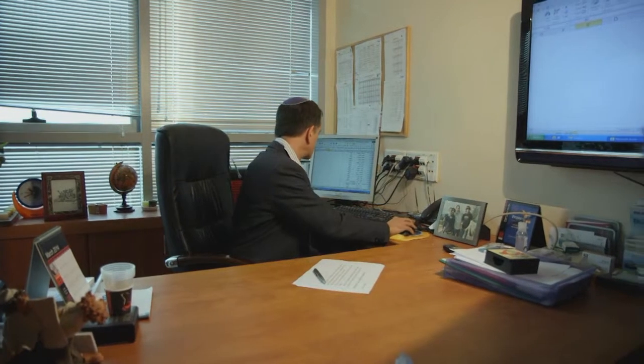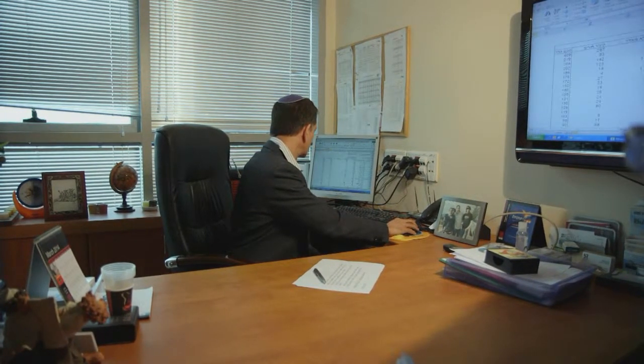I think that this system is very convenient. It shows us the information clearly so that I can check on each doctor, how many patients he sees in the clinic, how many procedures he performs himself, and how often he helps younger surgeons.